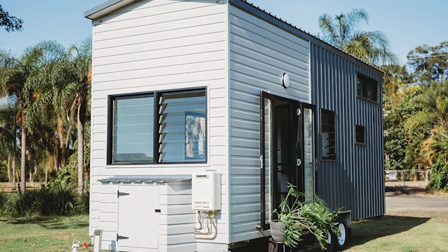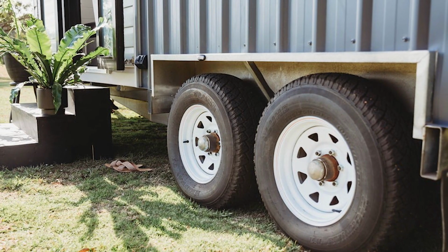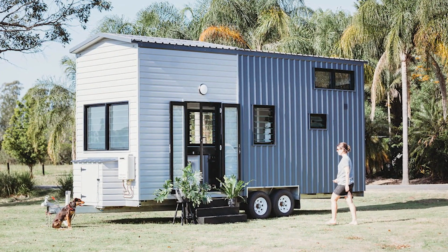From the moment you set eyes on the exterior, you'll be impressed by the clean lines, sharp angles, and attention to detail that went into its design. The white and gray color scheme gives the tiny house a sophisticated and timeless look that's sure to turn heads.